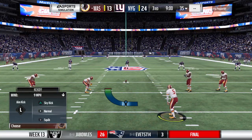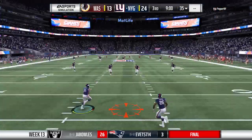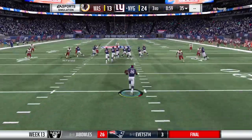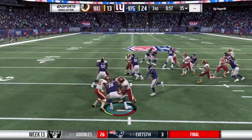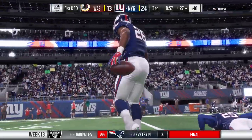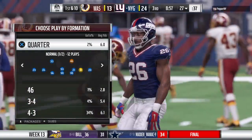So both teams have their marching orders, and we'll get going again here in quarter number 3. The return comes from Orleans Darkwa. And he'll take this across the 25. Couple extra yards up to the 27-yard line. And now out come the Giants.